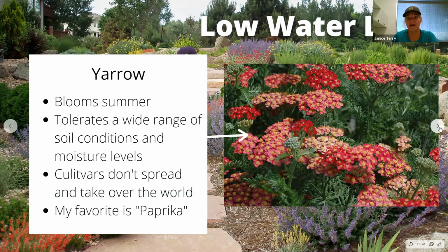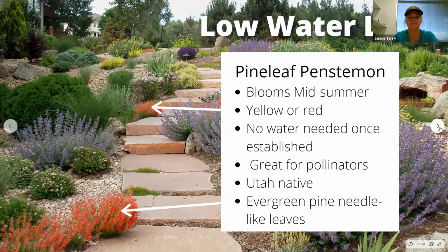And I like this plant because the young blooms are this brilliant red color, and then as the blooms get older, they fade to kind of a dark pink color and then a dusty light pink color. So you have several different shades on one plant, which can add a lot of interest. So that's Paprika. And it's a common one. You can find this cultivar almost anywhere when the varieties are good.